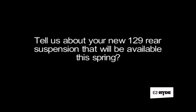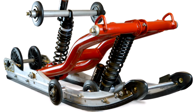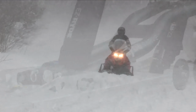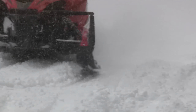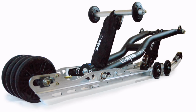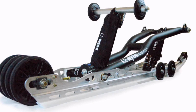So we developed this year, it's brand new coming out this spring, a 129 inch suspension. We also make 120s, 121s. They're lighter than a stock suspension, they ride better. They also include our carve, which makes it rotate in the back, which allows you to take bumps faster, ride with more confidence. You hit something off camber and it won't throw you off the snowmobile, it sets back down and keeps you going straight. Similar technology that we have in our mountain versions, which has been proven this year to work real well, with really good response.